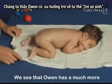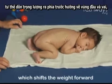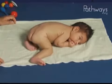We see that Owen has a much more newborn-looking posture, which shifts the weight forward towards the head and shoulder area, making it more difficult for him to lift his head up. He has much more hip and knee flexion than Marty. Once the hips are extended, he will be able to start to lift his head up a little more.